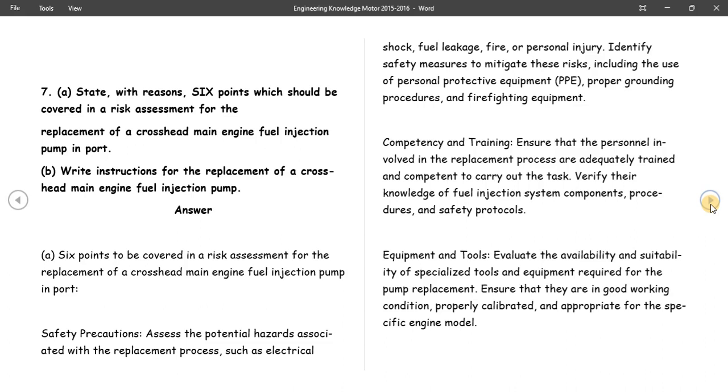So the answer, the 6 points to be covered in a risk assessment for the replacement of a crosshead main engine fuel injection pump in the port is 1. Safety precautions. So safety precautions must be taken with high necessity. Assess the potential hazards associated with the replacement process, such as electrical shock, fuel leakage, fire, or personal injury. Identify safety measures to mitigate these risks, including the use of personal protective equipment (PPE), proper grounding procedures, and firefighting equipment. So the first point you need to cover in the risk assessment is safety precaution.